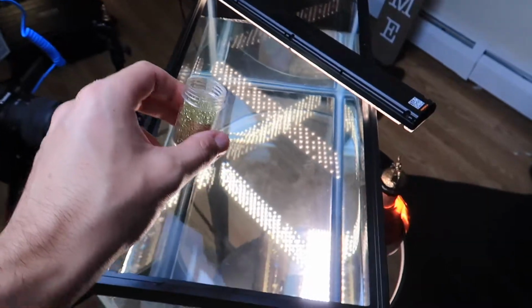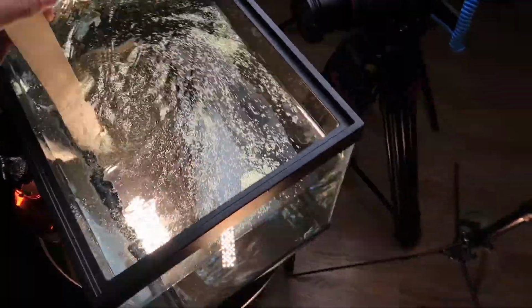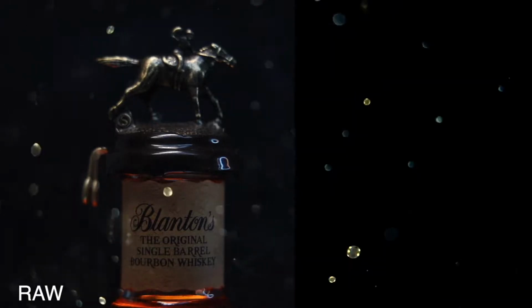So check this out. Now, this shot took a few tries, and honestly, it was worth the entire process of setting up the fish tank. And the raw footage looks like this, and color graded looks like this. Sparkle shot, check. Looked incredible. Exactly what I wanted. Now we're going to dump the fish tank, and then we're going to put the bottle on the rotating table and get some shots of that, the normal, you know, close-up, stuff like that.